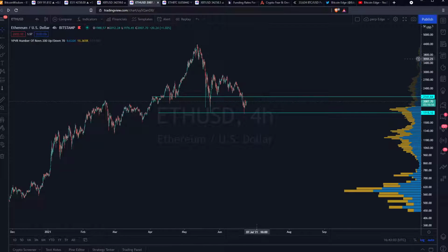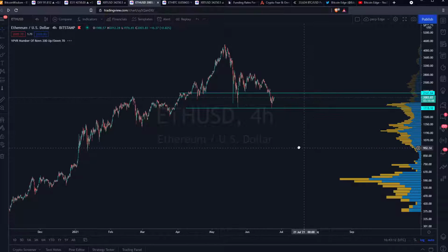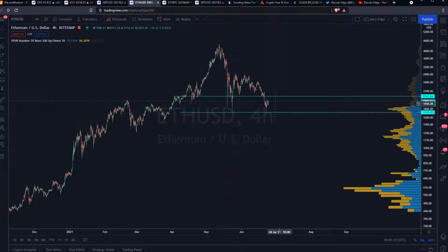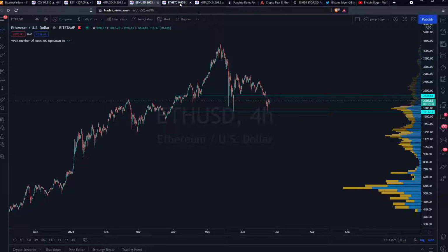helps a little bit. Ethereum at a very important level over here from this high, and it is at a round number as well, $2,000, so very important level. I would have some relief if we were above this level, these highs over here, these retests over here, and this little area over here. I would be relieved above 21.5. Then I would be looking for longs again. For now, I'm still a little bit scared.